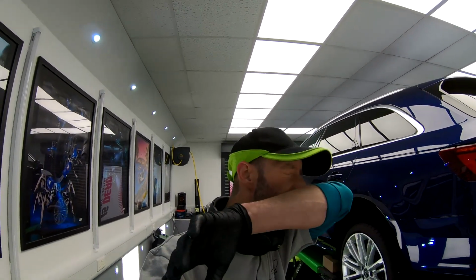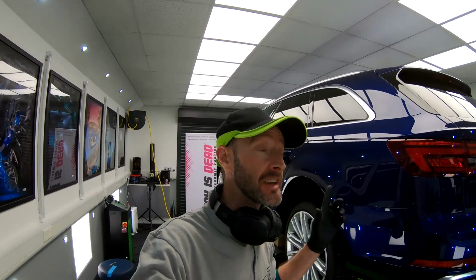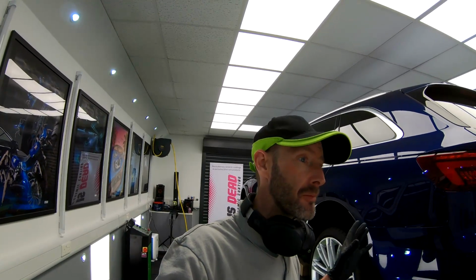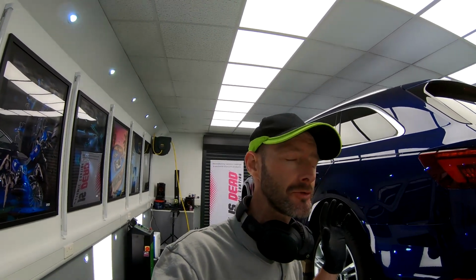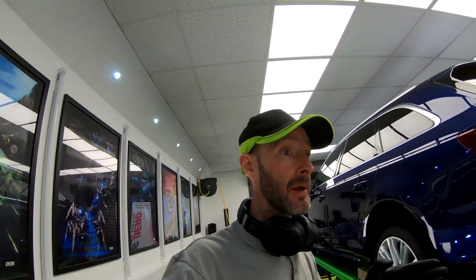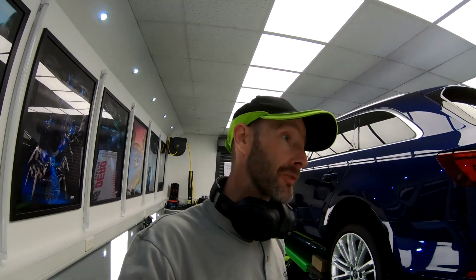Right, a little update time on the Audi A4 estate. So this is my December offer, and it's booked in for a single stage machine polish and coatings. Now this Navarra blue Audi has got ridiculously hard paint. So I started with the least aggressive on my test panel, worked my way up, and basically nothing was making a difference. So I've taken it on myself.